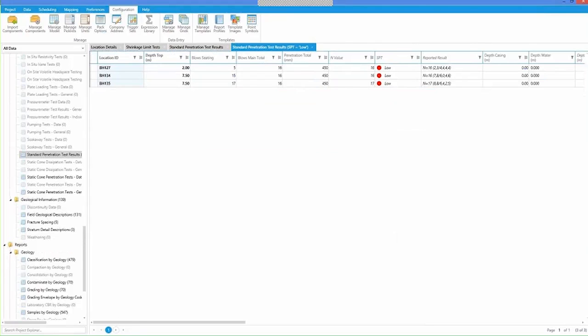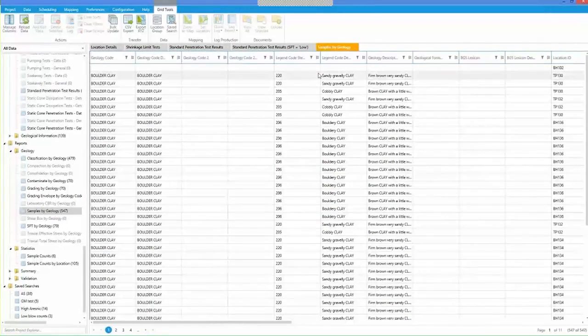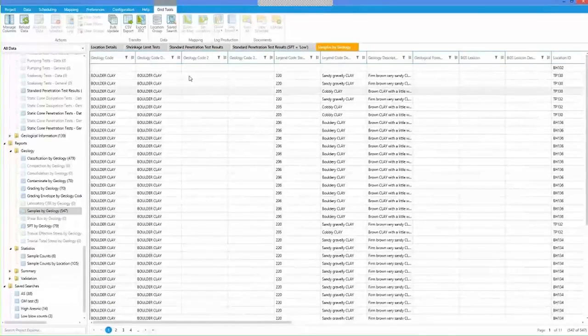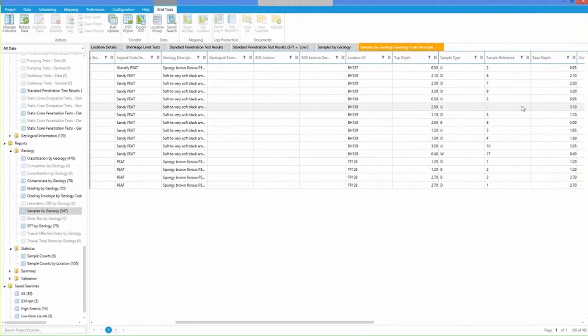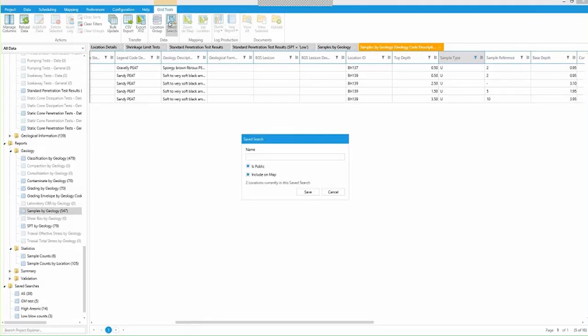Another technique we've got to analyze the data is what we call our report views. This is where we group a lot of data in all different tables together. So here I've just picked a grouping for samples and geology. So this is all my samples across all my geology. If I say, actually, I'm only interested in samples in peat, straight away I've got my samples in peat across the whole of my site. Now I say, actually, I'm not interested in all my samples. I'm only interested in undisturbed samples because I want to do some scheduling of tests on those. So I've now got 5 or 6 undisturbed samples across my whole site, which I've quickly narrowed down.